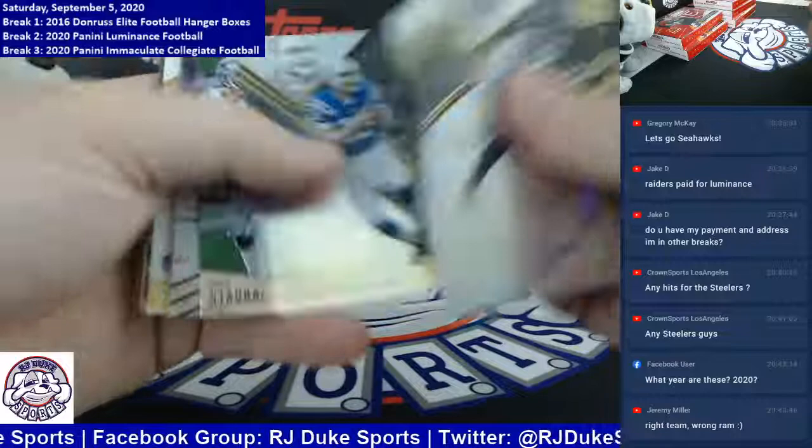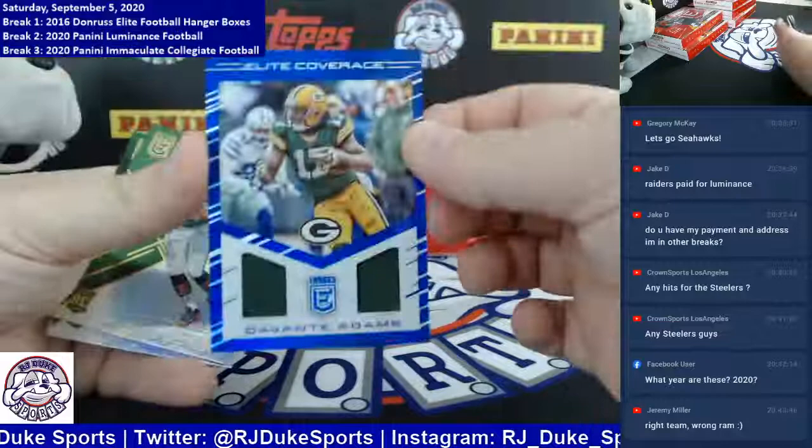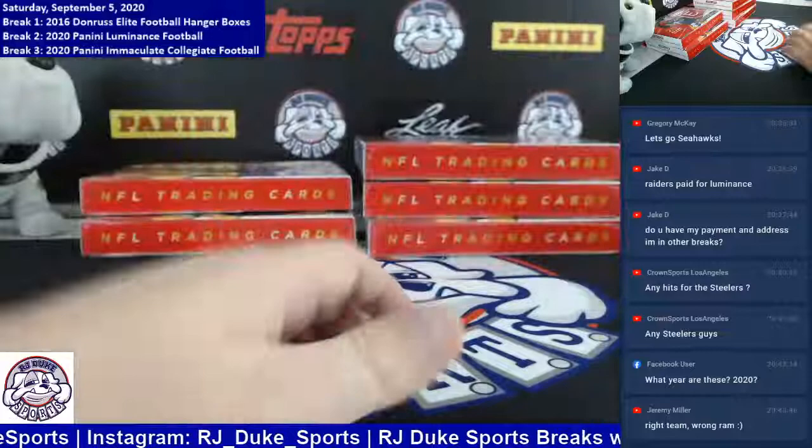All right, Roger Staubach, Tony Romo, Mike Singletary, and then Devontae Adams, Green Bay on the board again here. Dual relic, two single color patches. There you go, Packers. And then Jordan Howard, that's a rookie. Jared Goff rookie, another parallel there. And a Larry Fitzgerald. Parallel rookie Jared Goff, not bad.